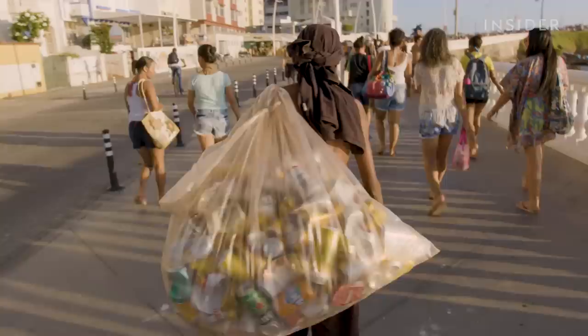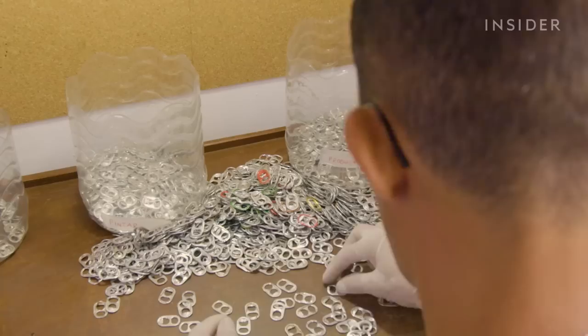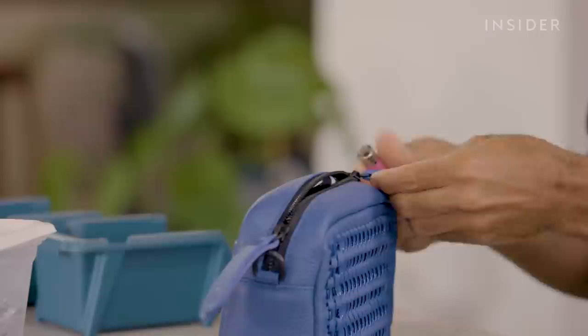These aluminum can pop tabs are being washed and will eventually be turned into designer handbags. Bottletop bags aim to highlight excessive waste in the garment industry. There's over, I think, 8% of global greenhouse emissions caused by the fashion industry. And Bottletop is responding to that. After they've been cleaned, workers separate the pop tabs and paint them.